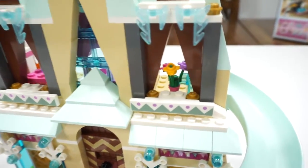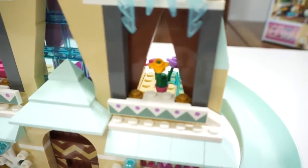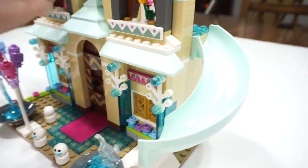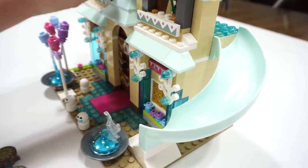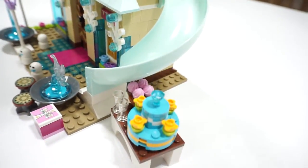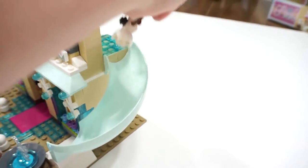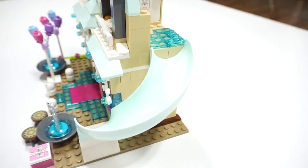Hey, what's in the window? Flowers. And? Looks like coffee. Ooh, I want hot cocoa. Hot cocoa, of course. Look at this thing. Oops. What is this thing for? It's a slide. Oh, fun.